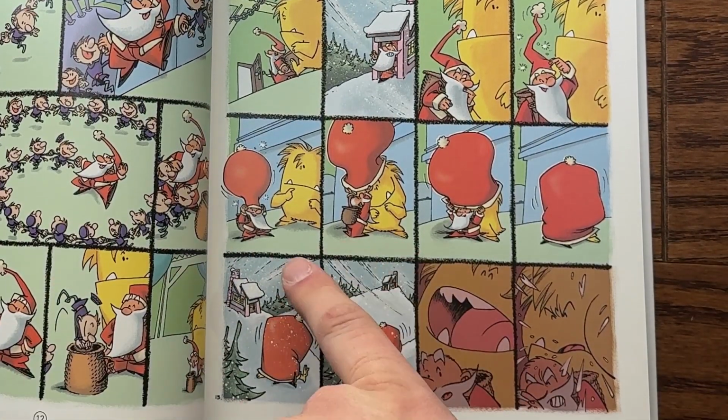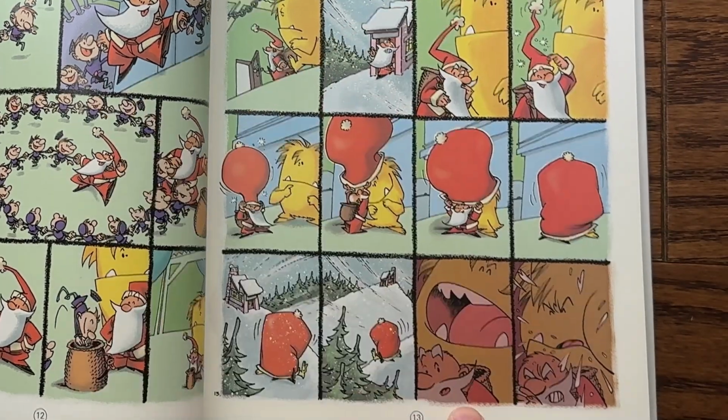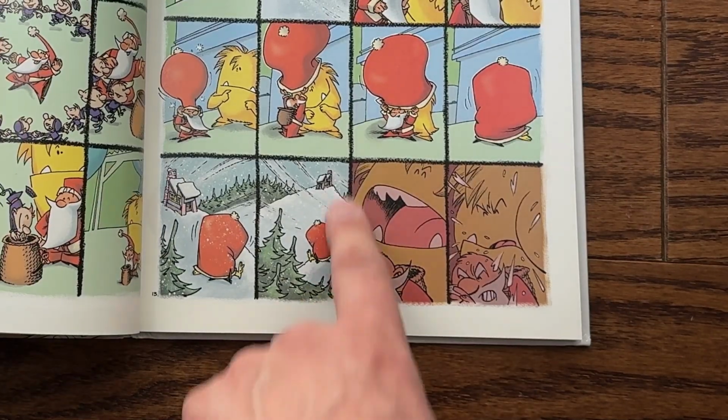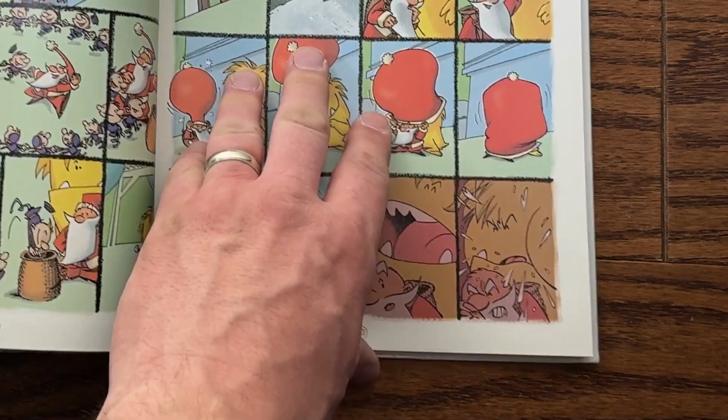So Santa comes up with the idea of blowing up his hat, sticking Yeti in there, being in there with him. You can see they're in the dark there together. Yeti is sneezing all over him. It's a cramped place, and Thierry Robin, the artist here, draws it beautifully. He cramps them in the panel. You can barely fit in the panel. They're just that close together.